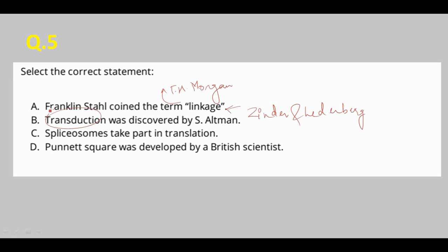And the last one is spliceosome. Spliceosome takes part in translation. If you know the central dogma, it is not the mother of a dog. It is the central principle. Every time I tell my students about dogma, they feel that it's dogma, but it is not that way. It is the central principle. And what is the central principle? DNA to RNA, RNA to protein. So when you go from RNA to protein, this process is called translation.